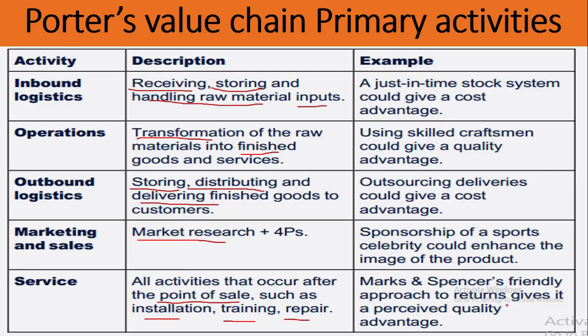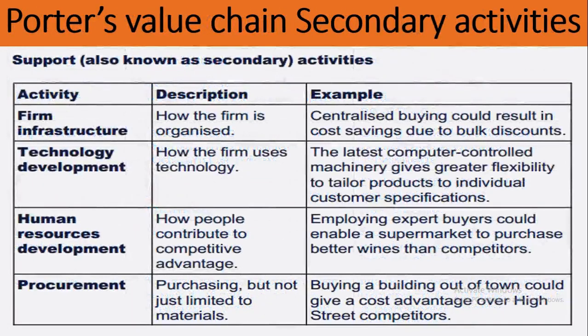This is one of the problems that we are facing: once you buy the product, it is normally mentioned in the shop that you cannot return it, right? It's not good. So you better have this option, like Marks and Spencer. You can return or replace it as long as the product is not spoiled. So these are the 5 primary activities. The better you perform, the lower will be the cost, and you can get the competitive advantage.